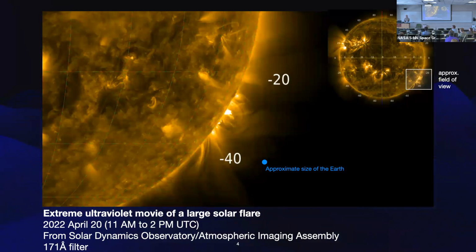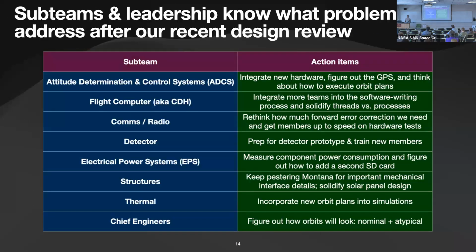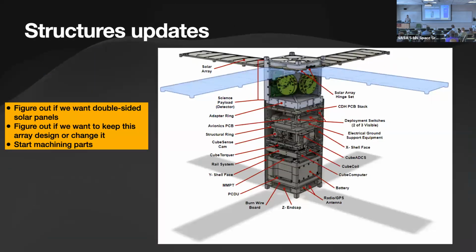So you mentioned the solar event cycle, but apart from that, what do you use to determine the mission's lifetime? Yeah. Let's see. I'll go back to the structures diagram. So I didn't determine it. We had a grad student, Alex, work on this.